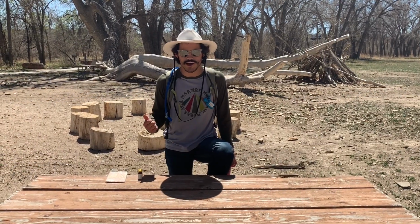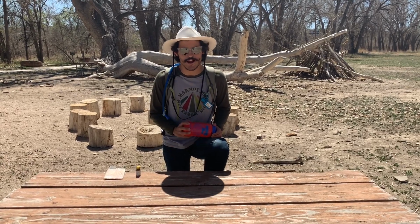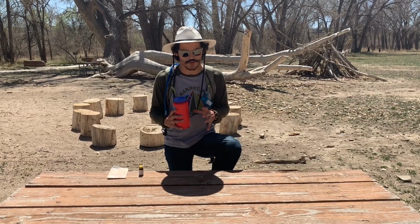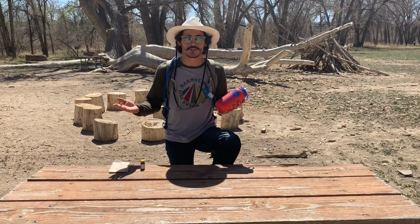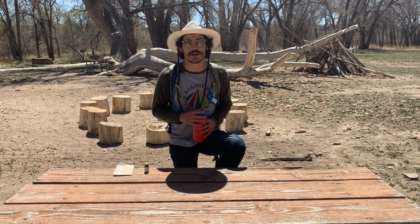Our first essential that we're talking about is water. A good rule of thumb is for every hour that you're hiking, you want about 32 ounces of water. That's about one big Gatorade bottle of water. Now, if you're hiking longer, you're probably gonna want to take more water. If you're hiking shorter times, you probably want to stick with that 32 ounces of water. That's gonna be your bare minimum.